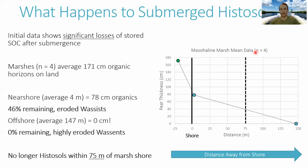And this is some initial data from our paired subaerial, subaqueous environments. So what happens when you go from your subaerial to subaqueous environment, as the land is basically eroded and submerged underwater? Our initial data is showing significant loss. This is an example from our mesohaline marsh sites. We have 4 marsh sites that we have established, and this is just mean data. So it's the average thickness of peat on our y-axis here, and then along the x-axis is distance.